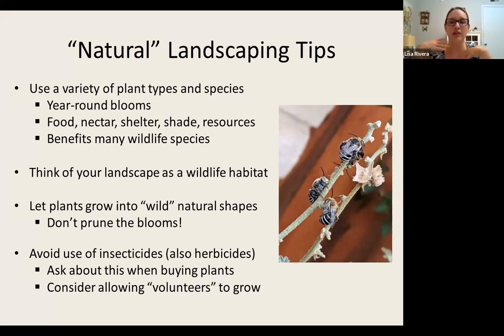Another tip is to start thinking of your landscape as a wildlife habitat. That's really what I try to do. Let your plants grow into wild, natural shapes. So we don't want those shrubs that are perfect circles or squares. Let the plants have their natural form, like you would see if you were hiking in the desert. Also, for certain, do not trim your plants when they are blooming. We wait so long to have them bloom. Not only is it when they're prettiest, but that's also when they're providing a lot of support to our pollinators with their nectar. So don't prune the blooms.